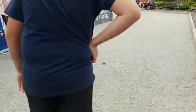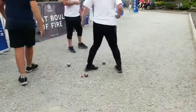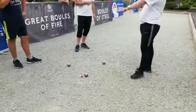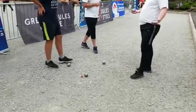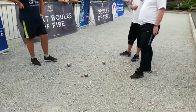Sam Blakey, just behind me, sounded humble in defeat. Gave his opposition credit for playing well, but also said that they didn't turn up. But c'est la pétanque. Anything can happen on the day.